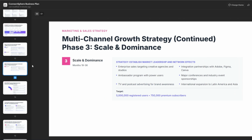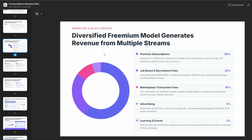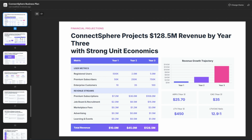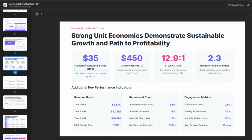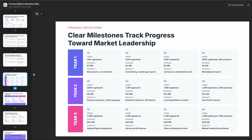But it didn't stop there. It also generated the entire branding kit, organized neatly into a single folder. It didn't just create one graphic, it generated perfectly formatted banners for every major social platform. Let's open them. Here's the Instagram post with the tagline, "Where Creative Minds Connect." Here's the LinkedIn banner with a more professional "Connect. Collaborate. Create." slogan, and the Twitter banner with the company's mission statement. All consistent, all on brand, and all ready to deploy.